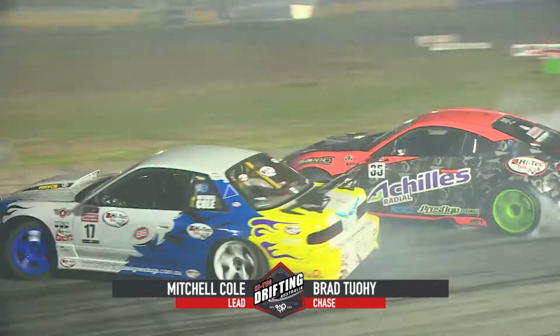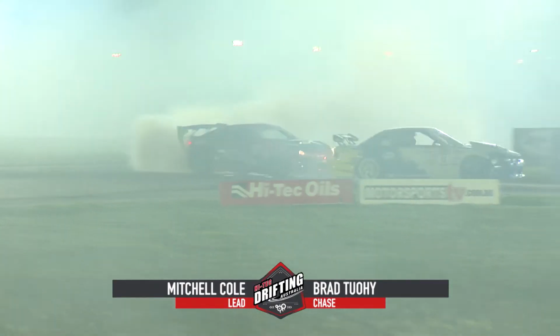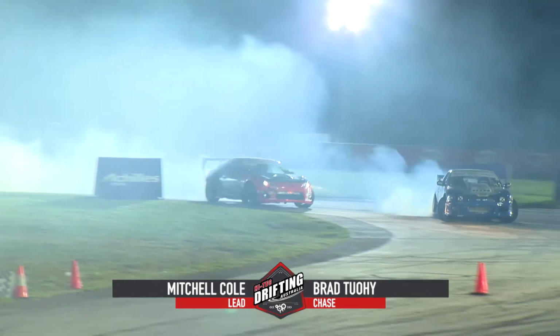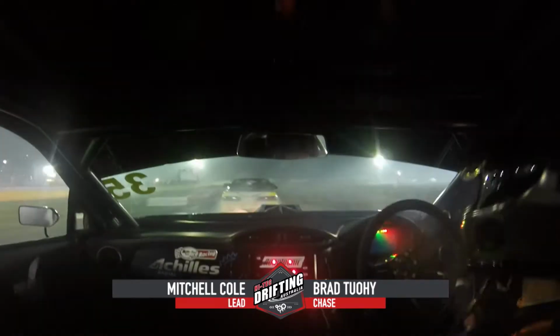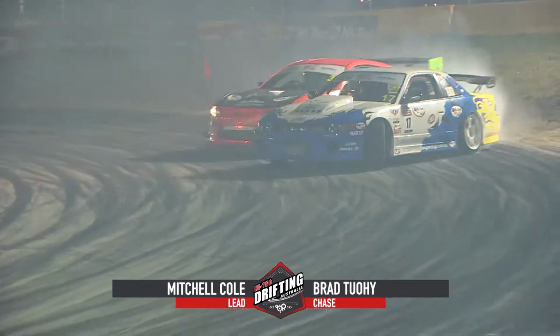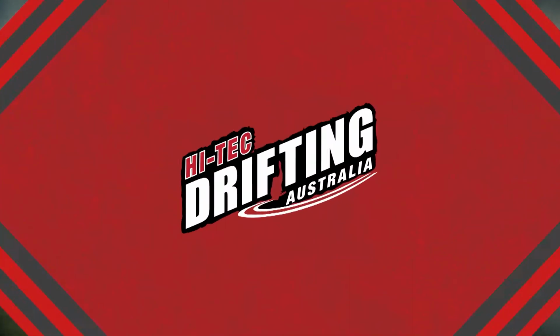Yeah, no, I've got my money on Mitch as being one of the guys to put a few upsets hopefully this year in the competition. Putting down a killer lead run here against Brad, not doing really anything wrong, and Brad's there, but Mitchie, good on him for pushing it to Brad. Nice bit of angle and taking that wide line through there, riding on board in the smoke room that is Brad Tuohy's H6, and how close is that for the chase across the finish?